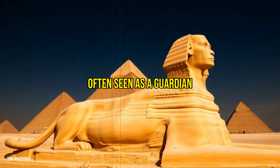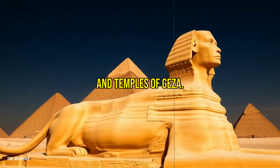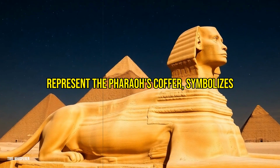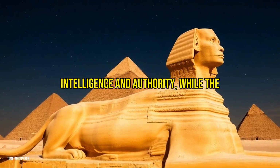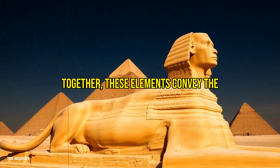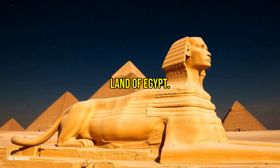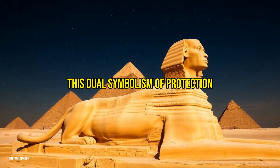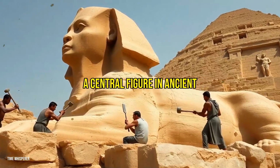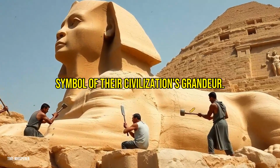Often seen as a guardian of sacred spaces, it was positioned to protect the pyramids and temples of Giza. The human head, believed to represent the pharaoh Khafre, symbolizes intelligence and authority, while the lion's body embodies strength and power. Together, these elements convey the divine protection and eternal vigilance of the pharaoh over the land of Egypt. This dual symbolism of protection and divinity made the Sphinx a central figure in ancient Egyptian mythology and a powerful symbol of their civilization's grandeur.